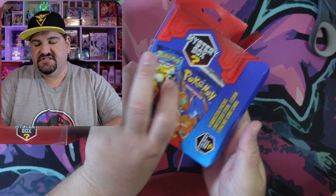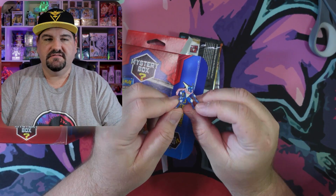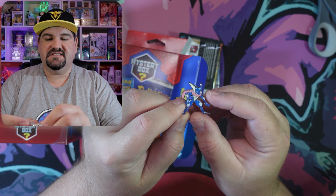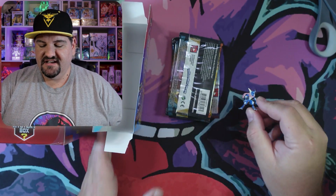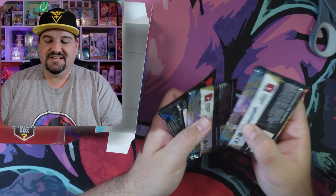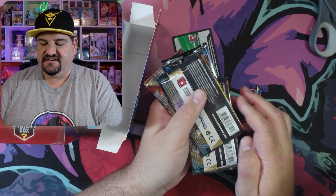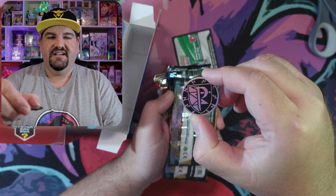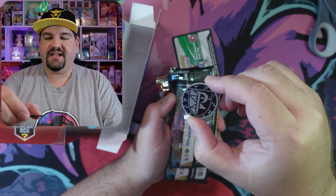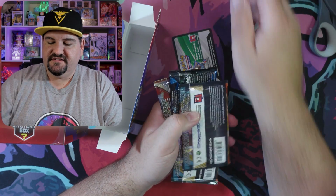So this particular box came with a pin, which I'm guessing is the mystery item for the box, and only four packs. There is a code there. I'll give that to you guys in a second. Oh, very cool, very nice. An old pin from the Black and White era. Very, very nice. Or a coin, sorry about that.